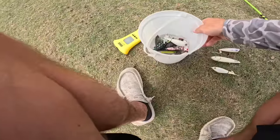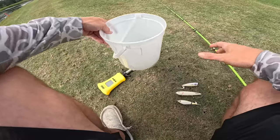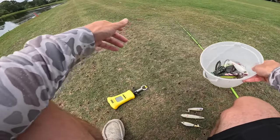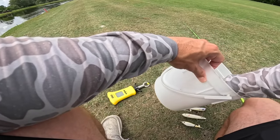I do not know what's going on, guys. I think we're about to have to go to war. Might have to put our fishing pole down. But yeah, those are the 3 baits that we've knocked off. Now it is time for bait number 4. Well, let's see what we get into, man.